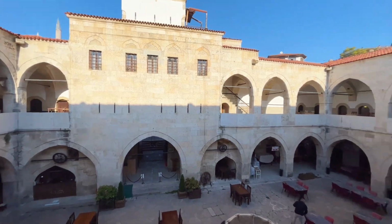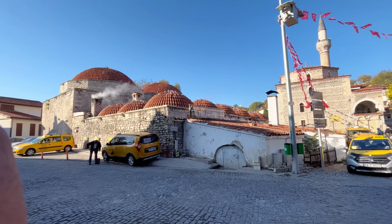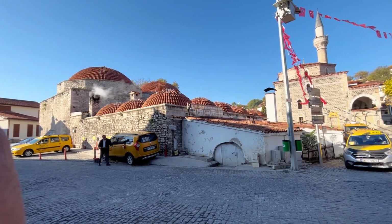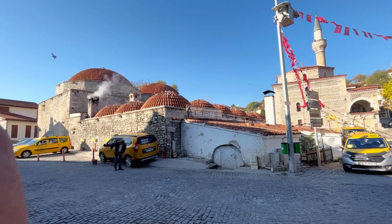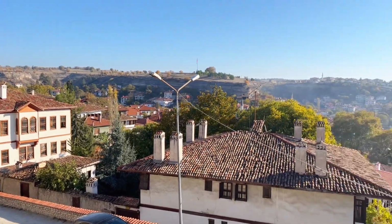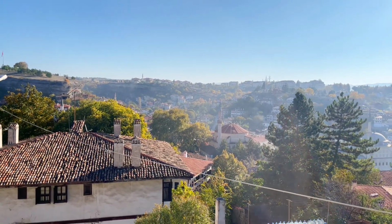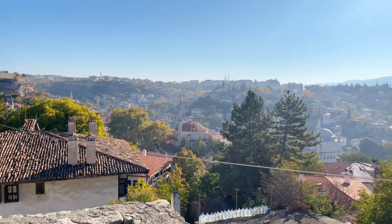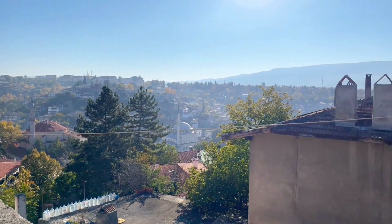And as promised, this is the Cinci Hammam, and the white smoke that I promised. Now I'm going to take you to the museum of Safranbolu. If you are visiting Safranbolu and you don't have enough time, you can skip this museum. They definitely have some good stuff in the museum, but nothing too fancy.